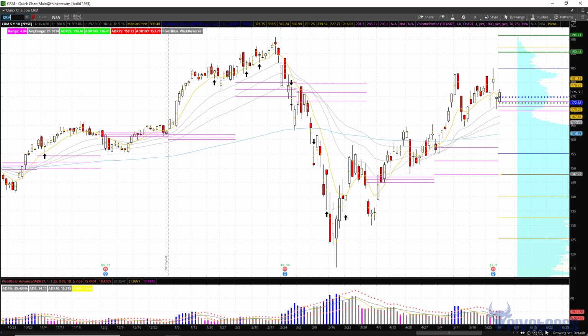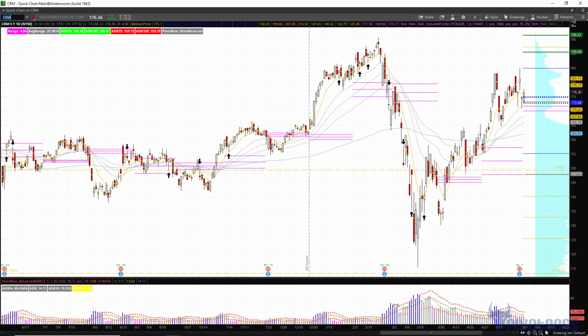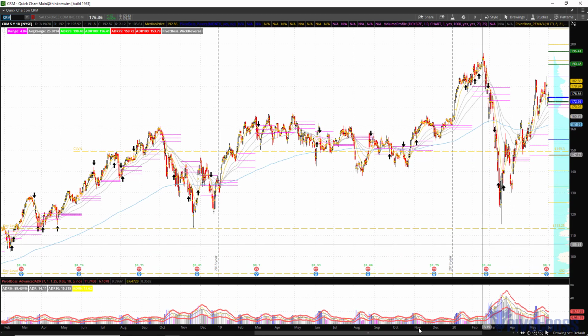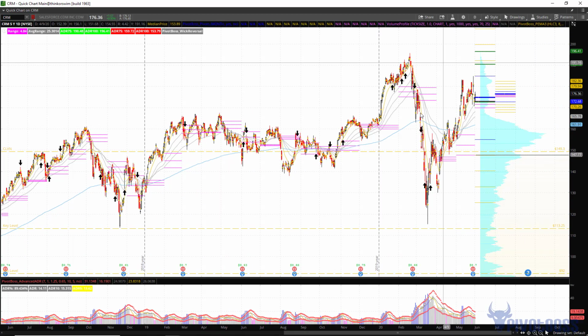This is Salesforce. This one has been quite strong as well off the lows. Again, a lot of these stocks look very similar, right? Just an exaggerated sell-off, a very sharp V-bottom reversal, and some of these are coming toward those previous highs. Some are already through them. This one has done really well off those lows.